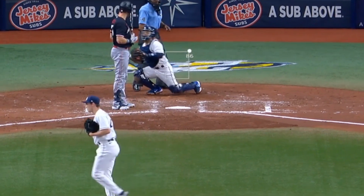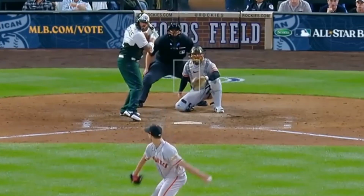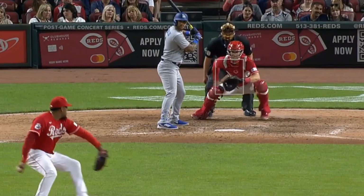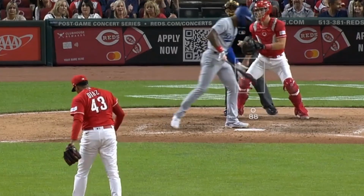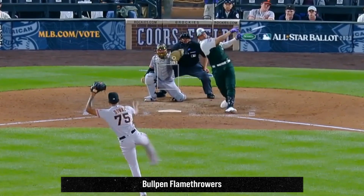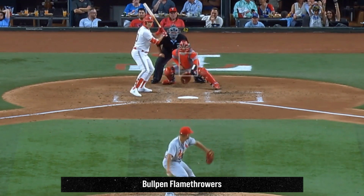Brian Abreu had this filthy slider. Taylor Rogers had these nasty sliders and fastball. Jordan Romano got the save on this 98-mile-an-hour heater. Cue the saxophone. Alexis Diaz had these sliders. Emmanuel Clase had these 101 and 100-mile-an-hour cutters. Camilo Doval had this 101-mile-an-hour heat. Speaking of heat, Jordan Hicks had his heaters up to 103 miles an hour and had this slider.